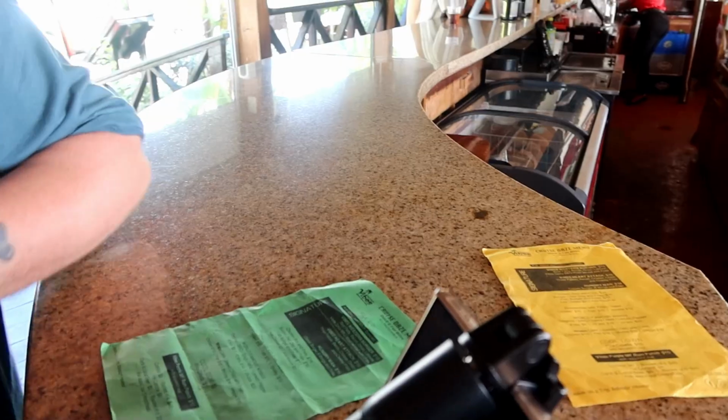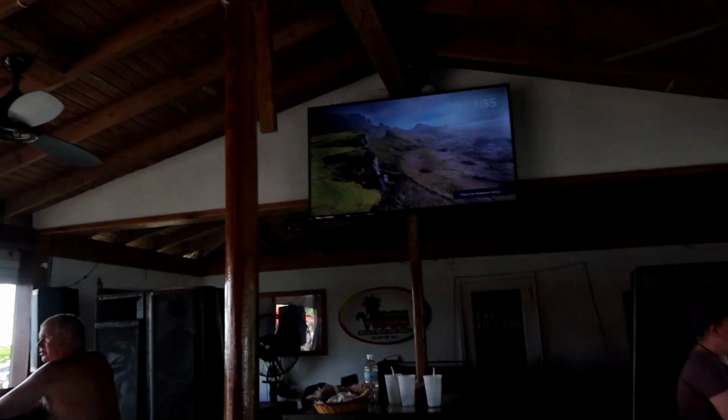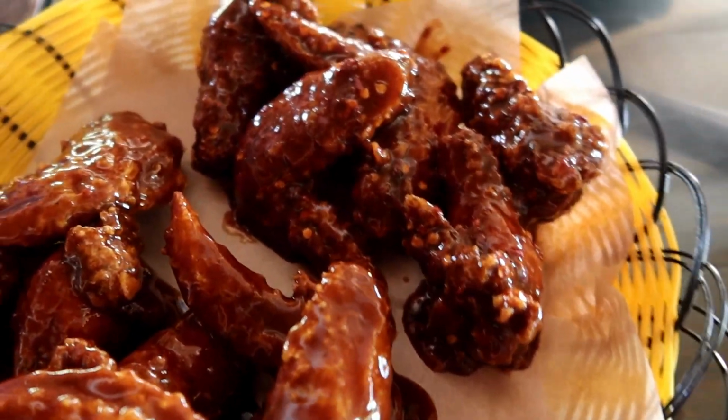Dale and I can smell something glorious. We think it's coming from that bar behind us. So we're going to go and see what it is and see if we can get some authentic Caribbean cuisine. The place we were at before didn't do authentic Caribbean food, so we've come here. We haven't got long, so we're just going to try the chicken wings. Here we are, we've got these and we've got 10 minutes to eat them.